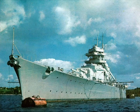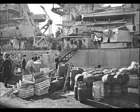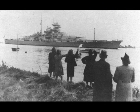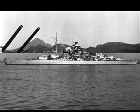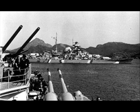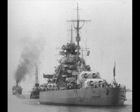As the ship was supplied and the women waved goodbye to the sailors, the Bismarck was finally ready to begin its mission, codenamed Rheinübung. The Bismarck was accompanied by the Prinz Eugen. This mission was of great importance to the Germans in their fight for the Atlantic. The Bismarck was certainly capable of sinking any ship it faced.